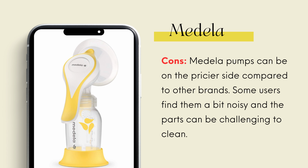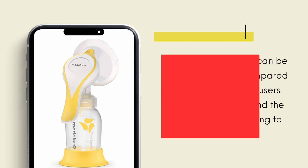Cons: Medela pumps can be on the pricier side compared to other brands. Some users find them a bit noisy and the parts can be challenging to clean.